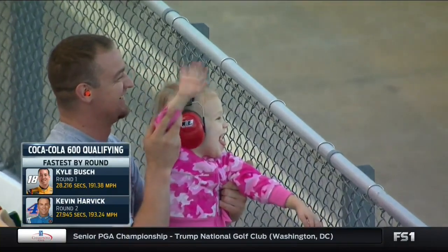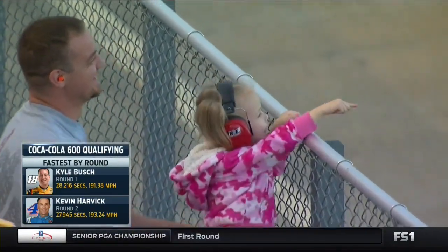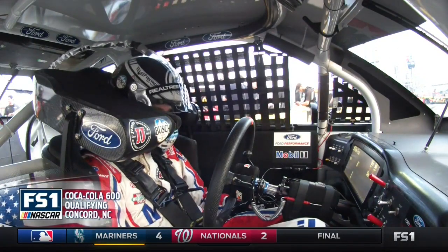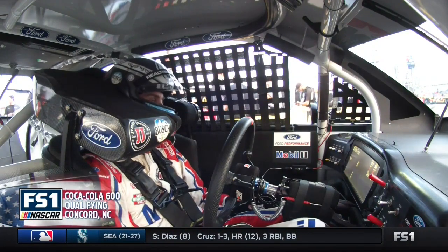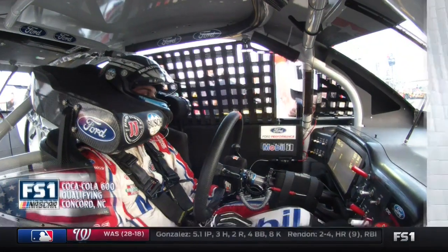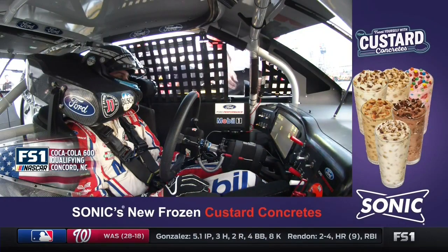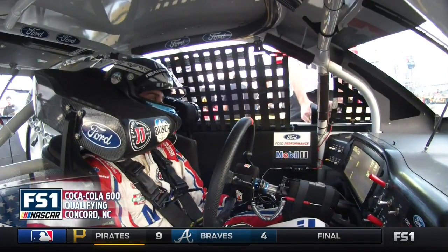So Kyle Busch and Kevin Harvick have won the first 2 rounds. Who will win the pole? There sits Kevin Harvick, hoping to put a Ford on the pole for only the 2nd time in the last 15 years of this race. That's hard to believe, man. It really is. Well, you know, after Pearson won 11 in a row, you'd think they might have changed a rule or two. They may have. Gosh. I know we would ask them to.